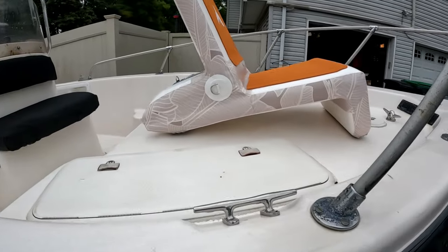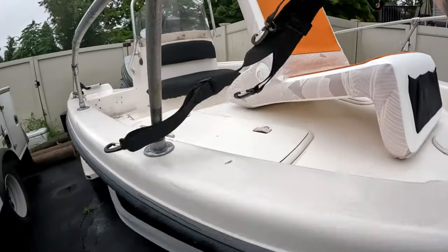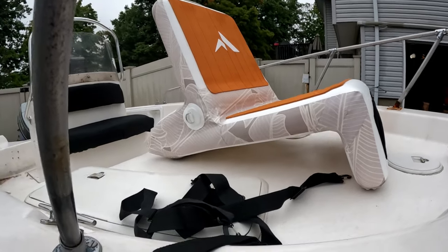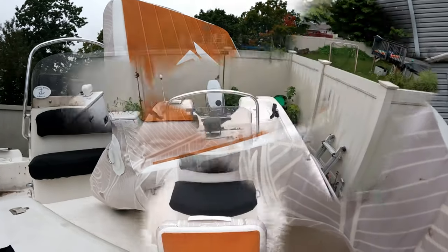And like I was saying, we're going to use the D-rings and use a clamp to go ahead and lock it down. So let me go do that real quick and see how it looks when she's locked down. But this is a total game changer right here, people.